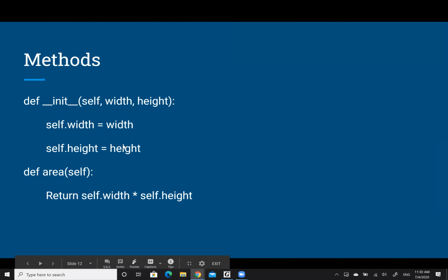So this is methods. You'll find this very useful. The first method we're going to go over is the init method, which runs when you first instantiate an object. So let's break it up first. We have these three letters D, E, F. Can anyone guess what these three letters might do?